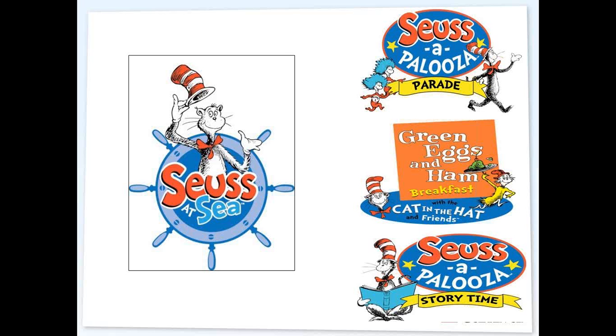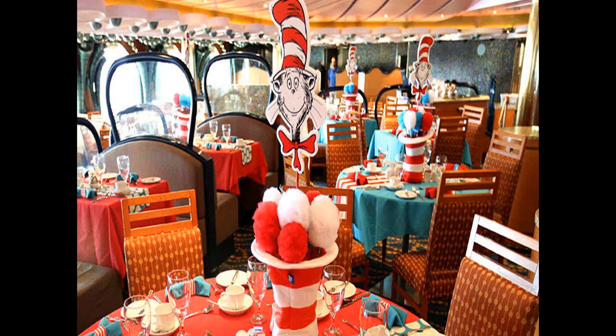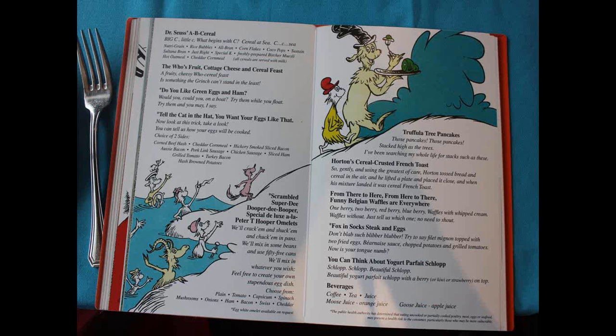And then we have Green Eggs and Ham breakfast with Cat in the Hat and friends. This is really exciting. Basically all your characters will come down, and they'll have a breakfast. The restaurant is themed into a Dr. Seuss inspired theming. You can see there with the Cat in the Hat everywhere. The waiters will have Dr. Seuss inspired uniforms as well. And the great thing about it is that you actually eat the great food that they offer, things like green eggs and ham.